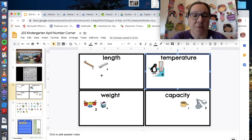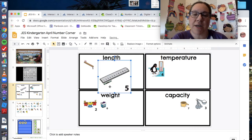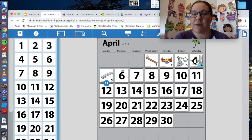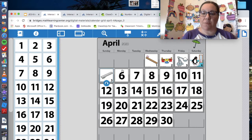A ruler, correct. So we have another ruler, and it looks like we're measuring a crayon. It's kind of hard to see in that picture. Let me make it a little bit bigger so that you can see. We're measuring a crayon and seeing how long that crayon is. Which one is longer, the ruler or the crayon? The ruler, correct. All right, I'm going to shrink that down. And then we're going to now look at what today is. And let's talk about what today is, what yesterday was, and what tomorrow will be.